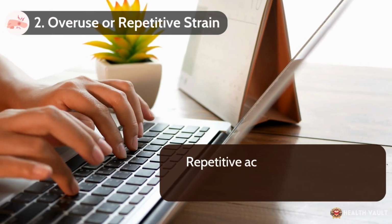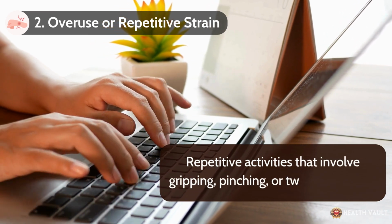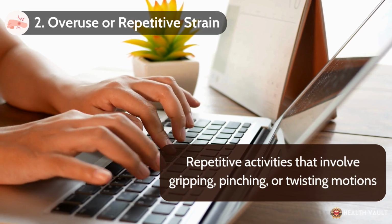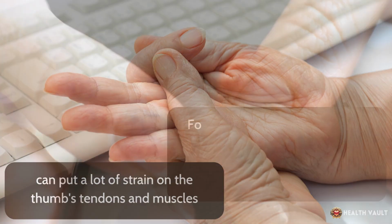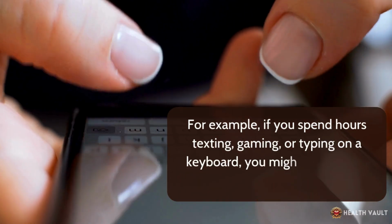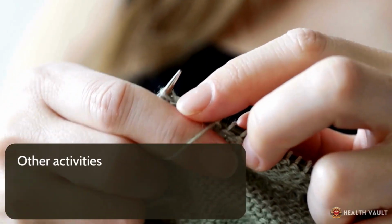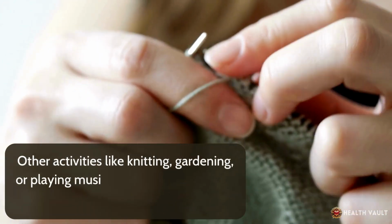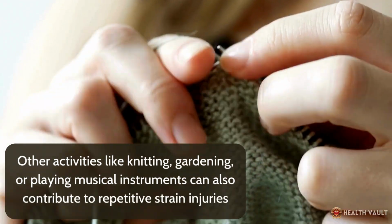Number 2. Overuse or repetitive strain. Repetitive activities that involve gripping, pinching, or twisting motions can put a lot of strain on the thumb's tendons and muscles. For example, if you spend hours texting, gaming, or typing on a keyboard, you might notice your thumb starting to ache. Other activities like knitting, gardening, or playing musical instruments can also contribute to repetitive strain injuries.